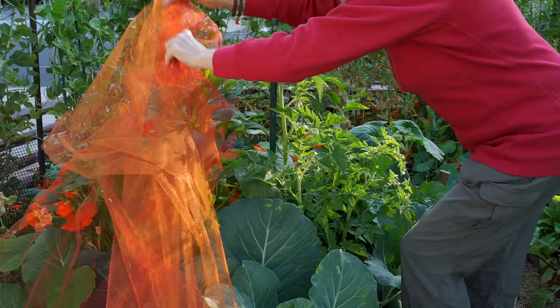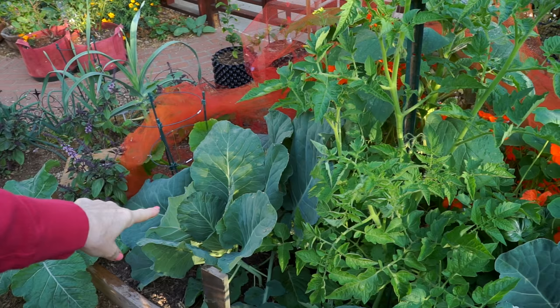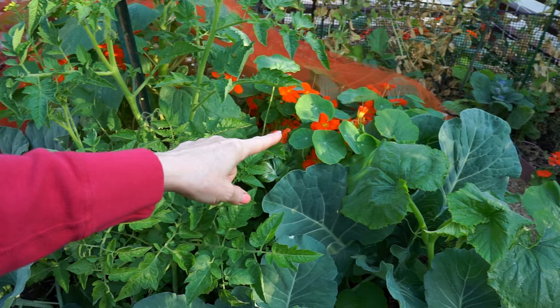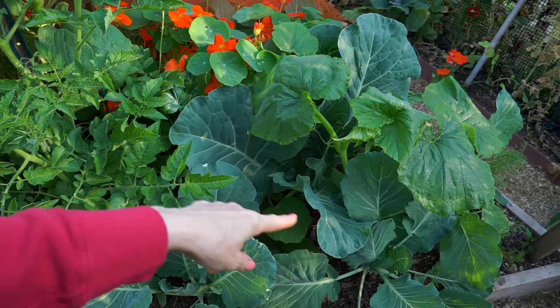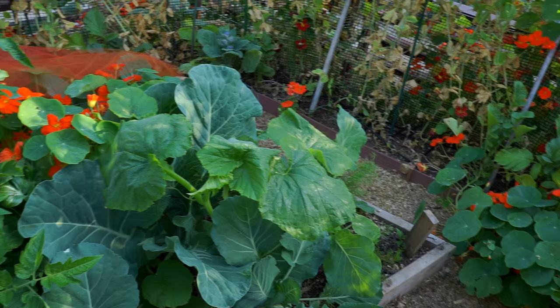Okay, starting from the left corner, there's a volunteer cabbage outside the bed. That's purple basil. That's Brunswick cabbage. This is a volunteer tomato that I did not plant. Nasturtium, volunteer. And Brunswick cabbage, and some sort of volunteer squash. And I've got some German chamomile over in this corner.